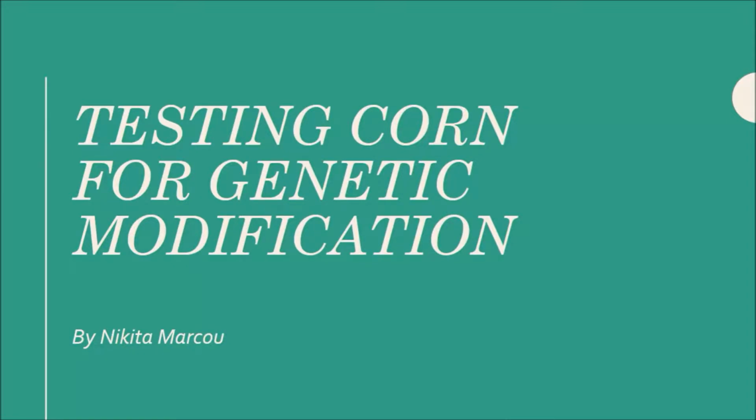Studies thus far have either been funded by companies producing the GMOs, or have been discredited by those same companies. There are currently no labeling laws in the US for genetically modified products, so consumers don't always know the potential risks of the foods they buy in their grocery stores.